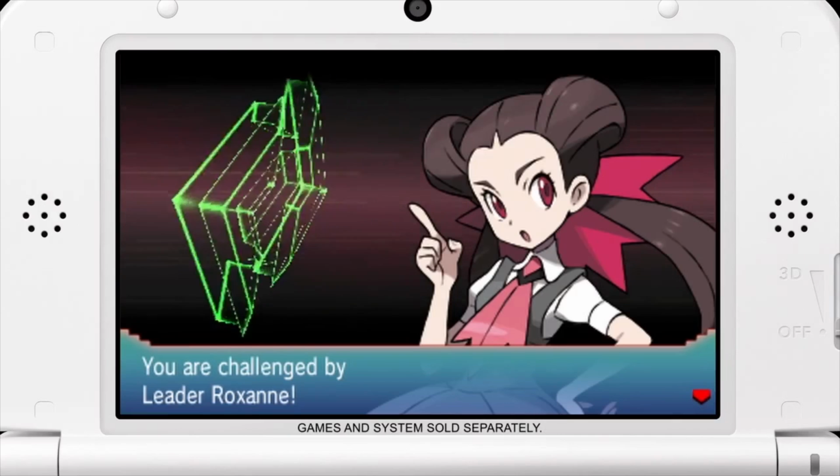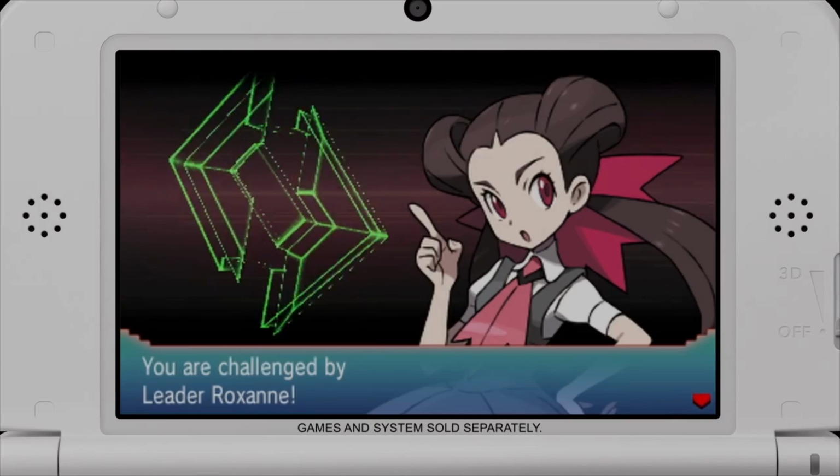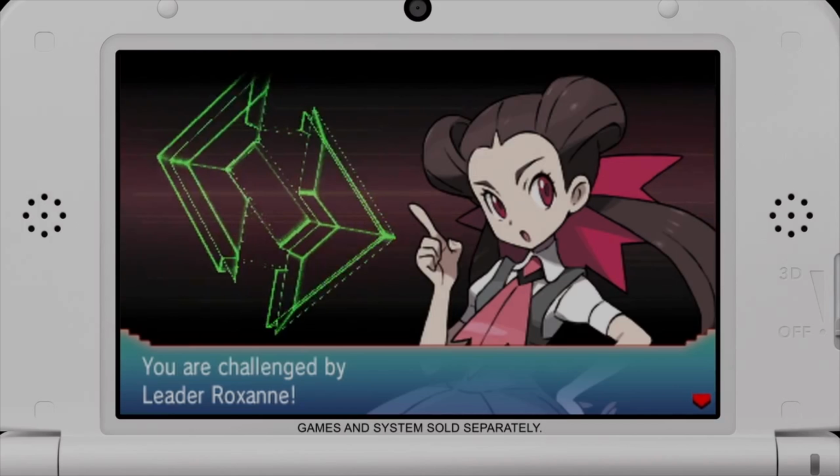Here's the first look of a gym battle challenge with the first gym leader, Roxanne. I think it looks pretty cool with the spinning badge and anime style art of the gym leader. There's also a minor alteration of the text box, with either side having a staircase looking pattern.